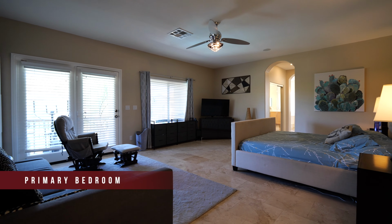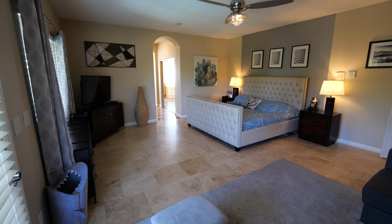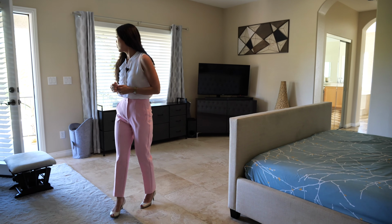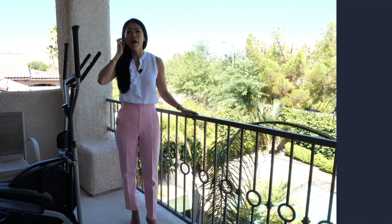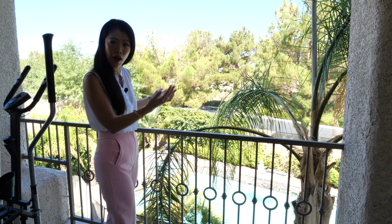As you walk in through the French doors, what I notice automatically is how big this space is. You've got your own seating area, you've got a private balcony, which I'll show you shortly, and then a very big bedroom area, and then leads into the bathroom area. So let's go take a look at this private balcony off your primary bedroom. So what my owners have done is made it into a workout room, which I think is an excellent idea, because look at these views that you're working out to. You've got your backyard view. And again, because we're on a corner lot, you don't have any neighbors behind you, so it's very, very private.